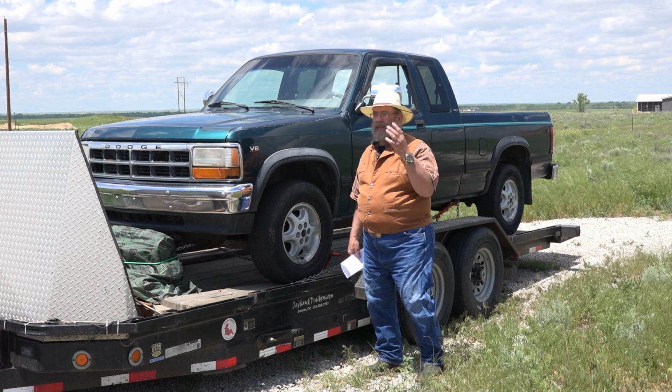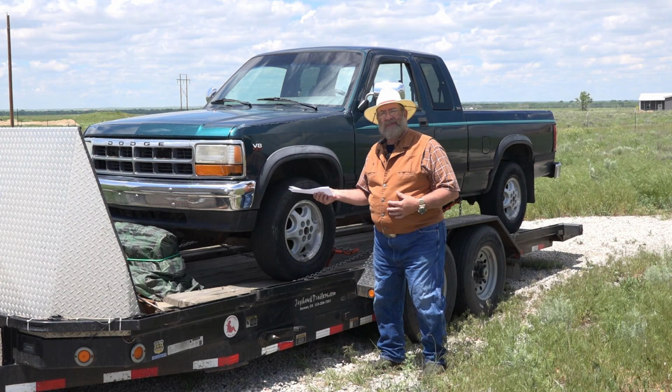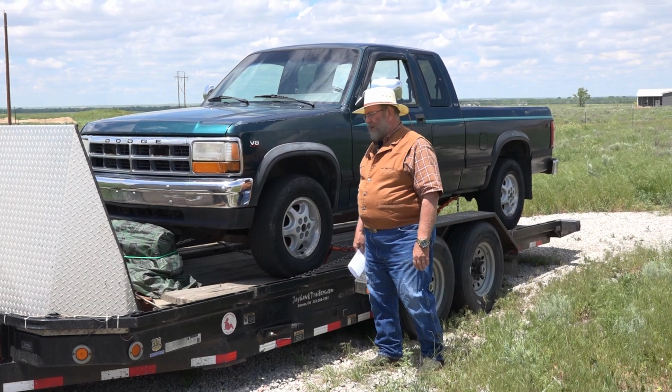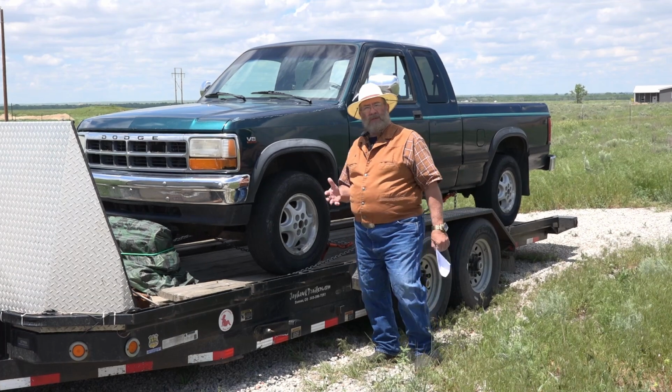I never understood back then when I was looking at them how these would be so priced. Like this one here is over $20,000 back in 1994. So they priced them a little too high for the market. So all those things kind of got rid of it. But to me, the number one problem with these has always been the automatic transmission.